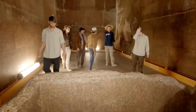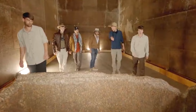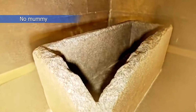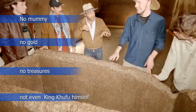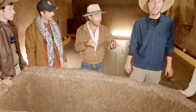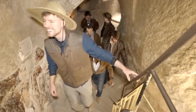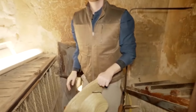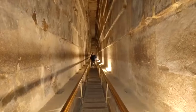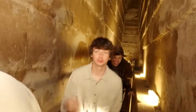Imagine their feelings. Years of searching, digging, and immense effort, and finally, they're inside the king's tomb. But in the end, the chamber is empty. No mummy, no gold, no treasures, not even a single trace of King Khufu himself. Shock, disbelief, frustration. Was everything they worked so hard for just a trap? And that's exactly what happened when MrBeast and his team entered the pyramid. They explored its strange chambers, but all of them were empty. The reason? They weren't real tombs. It was all part of a genius deception, a brilliant distraction so that anyone trying to rob the pyramid would end up in the wrong place, thinking they had succeeded. But in reality, they had failed.